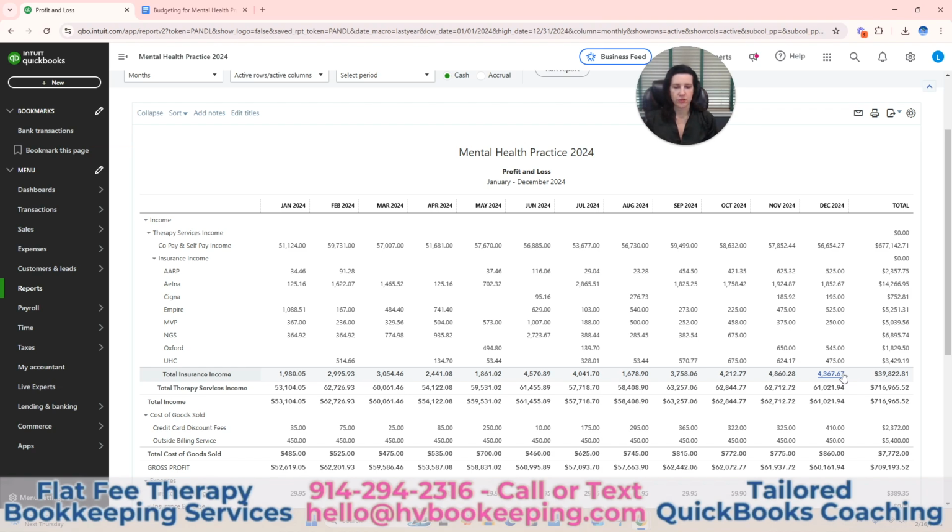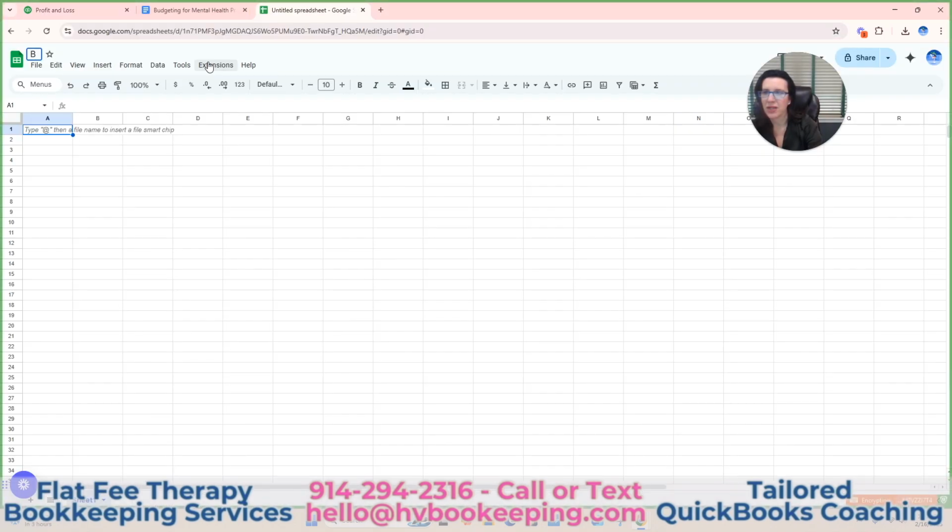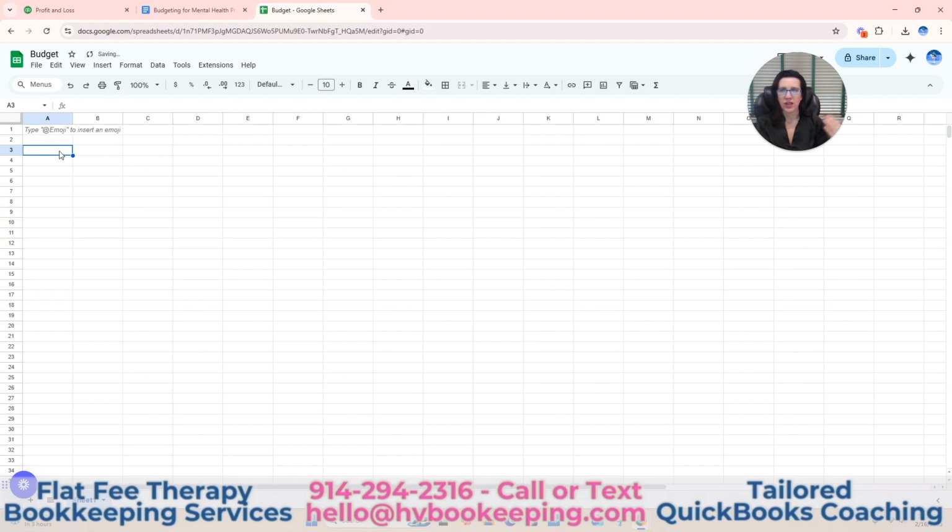Okay, so you can see here that the total revenue for the year is $716,965.52. I'm going to first show you one way, and then I'll show you a second way. But if you don't have QuickBooks, I would highly suggest you get QuickBooks. The other thing you could do is pull your tax return, or just pull 3 months of your bank statements.